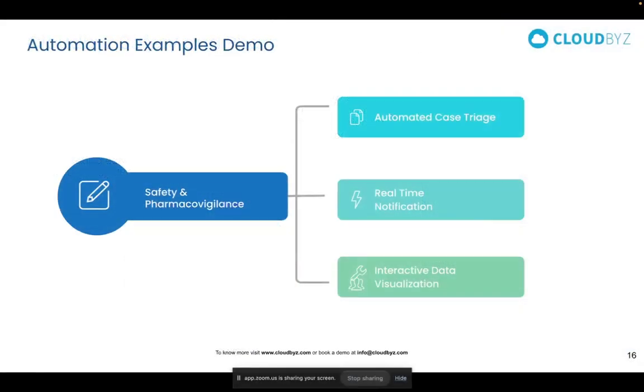So in today's demo, I will be showcasing some of the examples, such as how the automated case triage can help your variety of teams, whether it is high priority cases, serious cases, or non-serious cases, and how the automations in this triaging concept can come in. And if you want to reroute your cases to respective team members or respective teams, where non-experienced people do the non-serious case processing and serious case processing is done by our experienced team members, the system can automate these processes in no time.